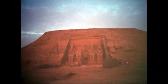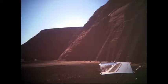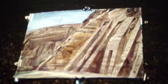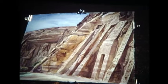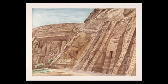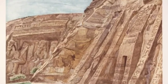This is from the earlier trip to Egypt that we took. I went very early in the morning to 3 sites. This is Abu Simbel, and this is the finished painting, the second day of work. This is the final painting on the watercolor. And this is a print that I did from the watercolor back in New York.